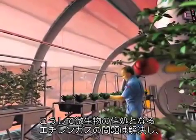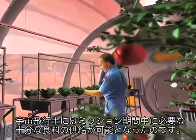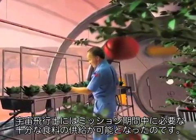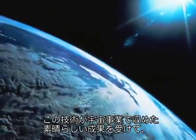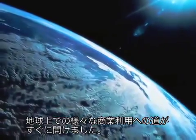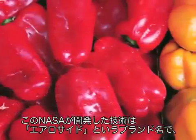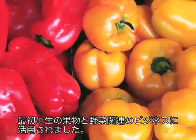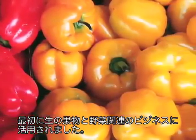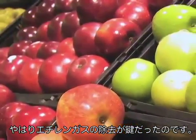Now, freed from ethylene and a host of biological microorganisms, our astronauts would have a sustainable food supply for their odyssey. Such was the success of this new technology in the space program that it soon found its way into many diverse commercial applications back on Earth. Under the Aeroside brand, this NASA technology was first deployed in the fresh fruits and vegetables business. After all, ethylene removal was key here too.